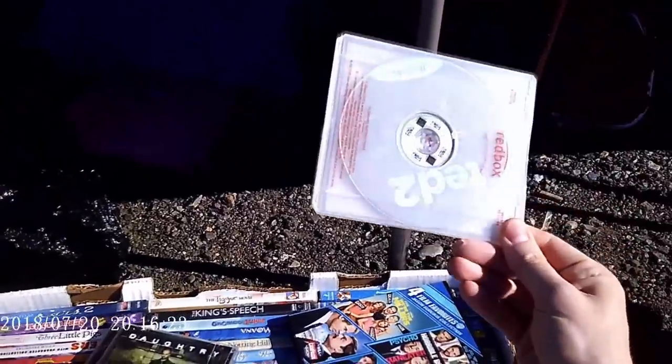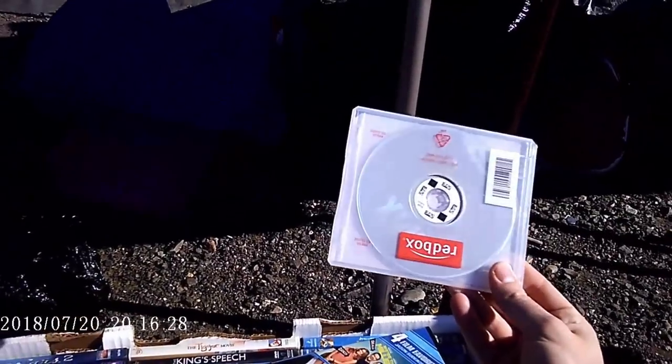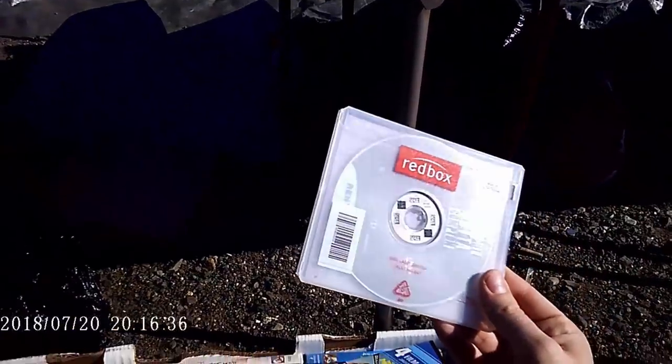What do we have? Ted 2. Now, you could take a blow dryer and you can get that sticker off in the middle very easy. So it's not the end of the world if you find some of these and it still has it. I can't even read what that is. And Straight Outta Compton. So, I mean, there's some good movies in there.